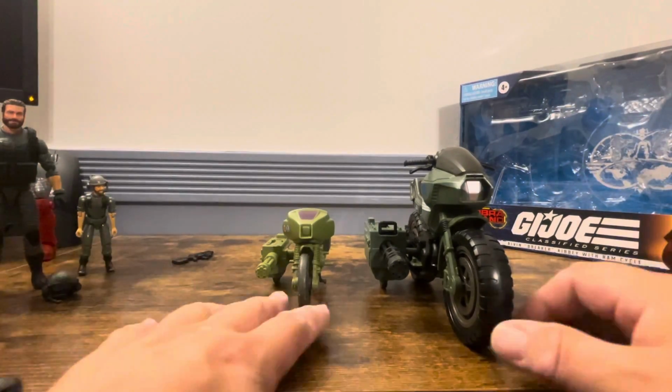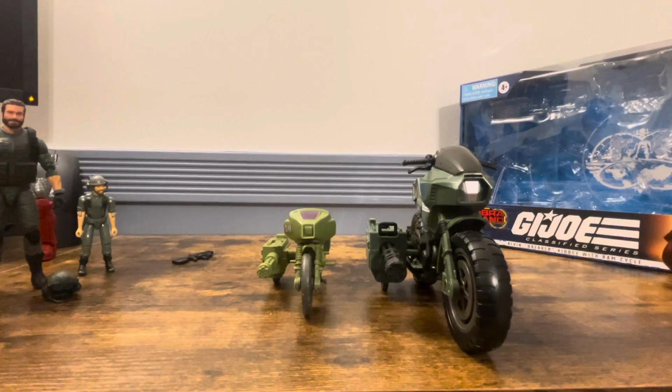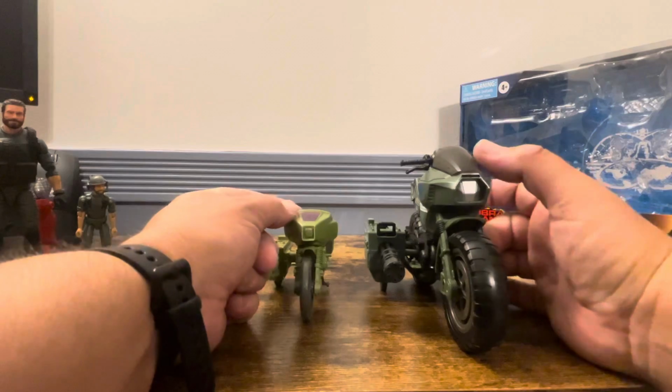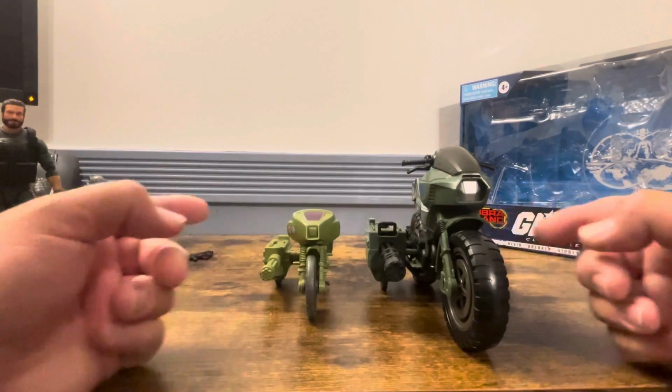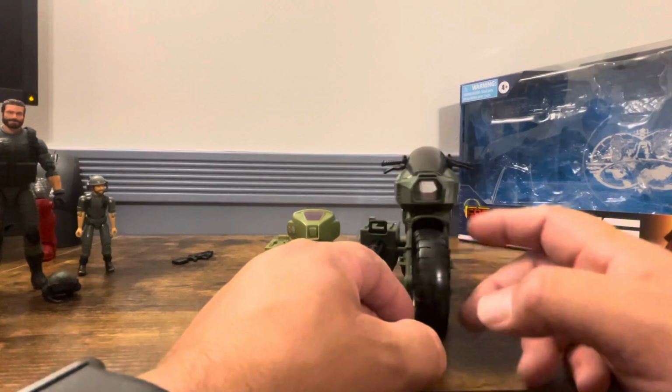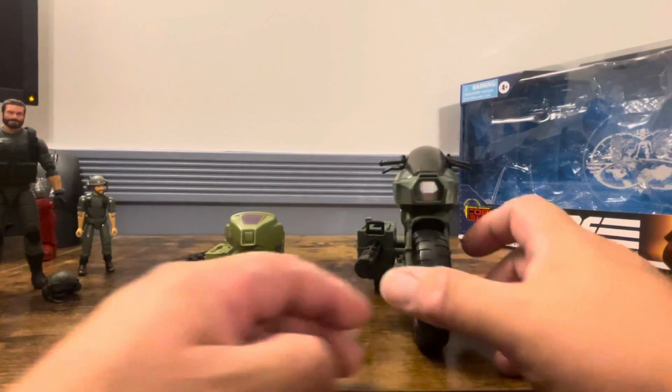So you have two Ram cycles. If you look at the front, you can definitely tell that it took the inspiration from the top here, where this may have just been a sticker, but the way that it's curved and everything, this one is obviously way sleeker than our original, but what can you expect?